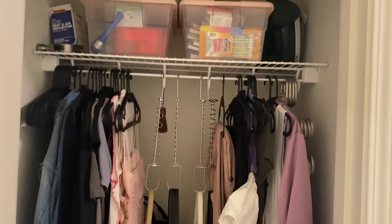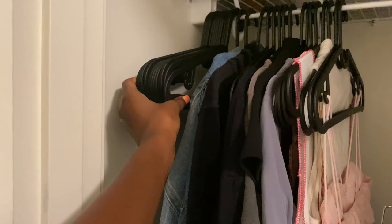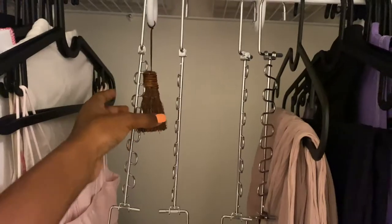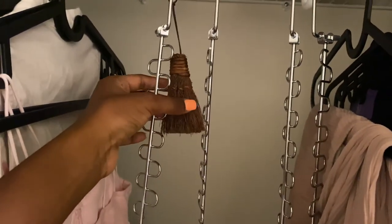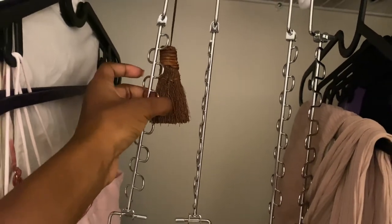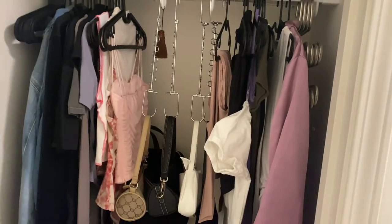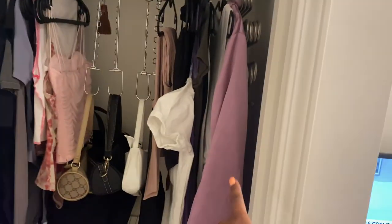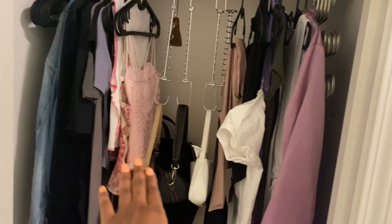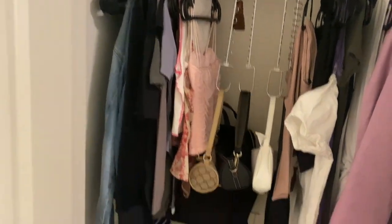Normally I overpack, so I'm really proud that I have like a bunch of hangers over here that I haven't even used. This little thing in the middle of the closet is like a cinnamon broomstick, so it makes the closet smell like apples and like cinnamon, and it's really cute and it makes it smell amazing. So I have that, and then I have my silk robe, dresses, purses, and tops, and like t-shirts, and my denim jackets over there.